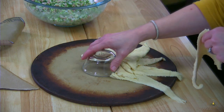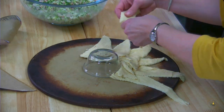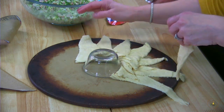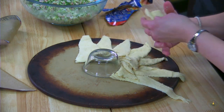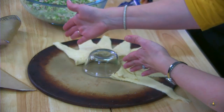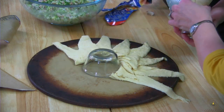So I used just a little glass ramekin and put it in the center, because you do want to leave a hole in the center. You're not going to cook with this. It's going to come out, but it just helps you put these around. I used eight crescent rolls, so you do eight on one side and eight on the other.